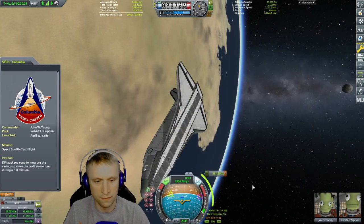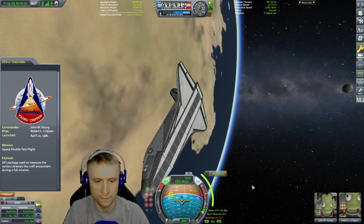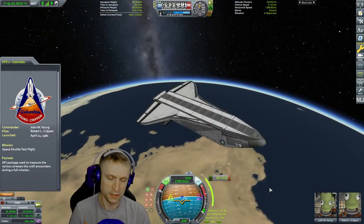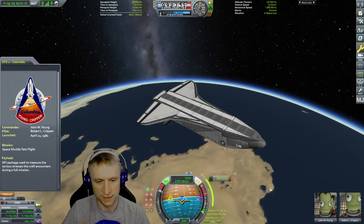Okay, your burn in 5, 4, 3, 2, 1. It's in deorbit burn. I purposely did not go into technical details of the shuttle itself.